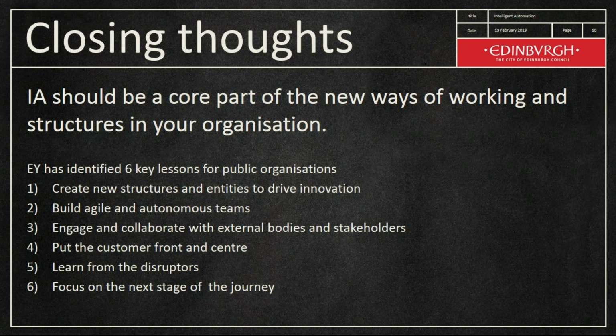That's great, thank you. Is Edinburgh doing anything within the revenues and benefits services?